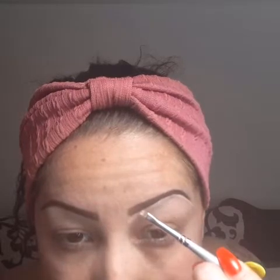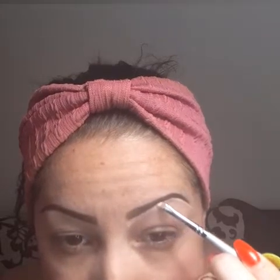So basically, as you guys can see, I'm just cleaning up the bottom part of my eyebrow. Obviously, you guys know that if you just take a little bit of concealer, clean up the bottom and the top, your eyebrows will look perfect.